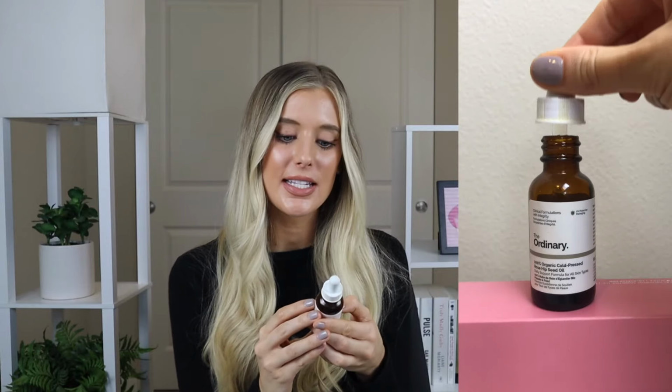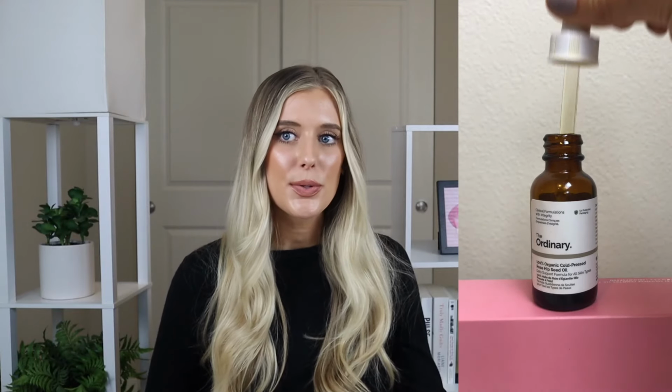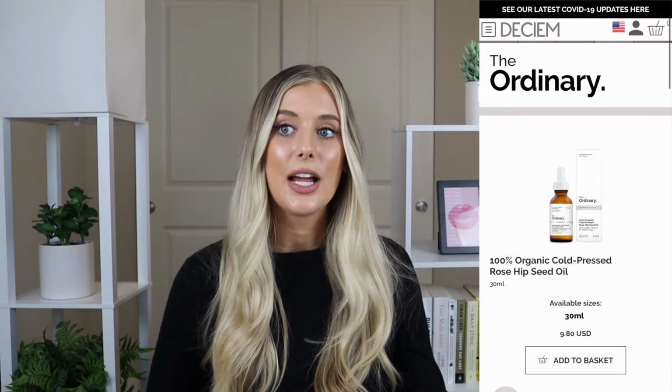The third product that I have to recommend for you guys that have oily, acne-prone skin is their organic cold-pressed rosehip seed oil. So this says it's a daily support formula for all skin types. It has 1 fluid ounce of product in it, and what do you retail for? $9.80. They say that this formulation uses 100% pure rosehip seed oil that is both cold pressed and organic.